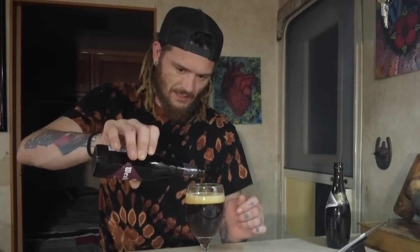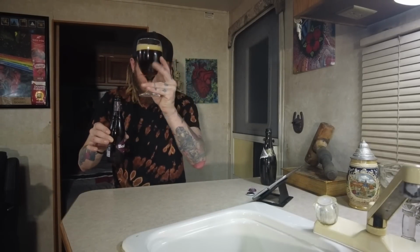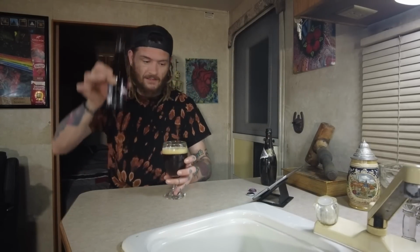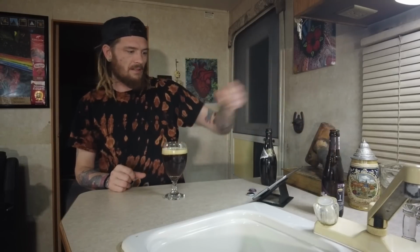And I guess you want to leave just that little bit in the bottom so that you don't get that yeast. So there's just that little bit in the bottom there I'm going to leave. I'm going to put that over there out of the way.